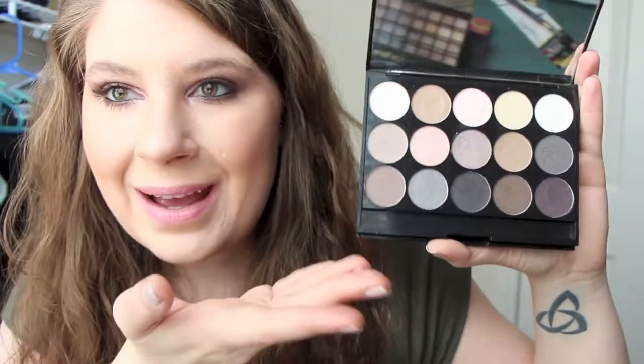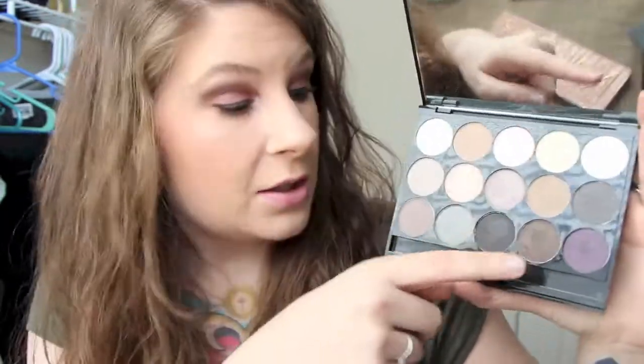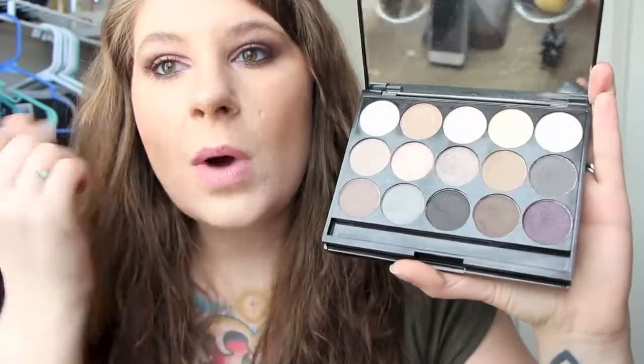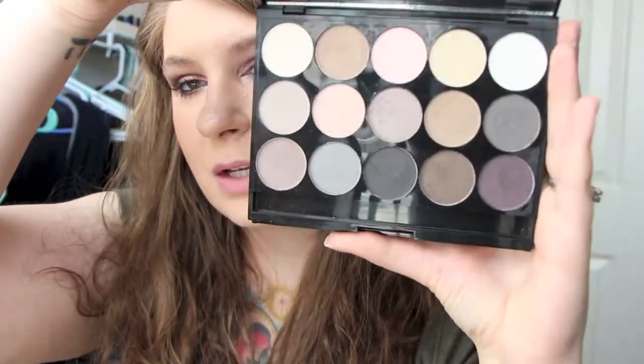Seven of them are matte, and they have matte highlight, matte medium colors. They have matte black. It's just amazing. You can do anything you want with this. I just think this is such a good palette. I don't use it enough.